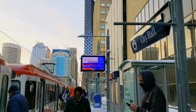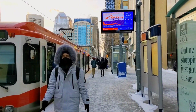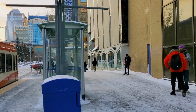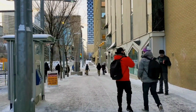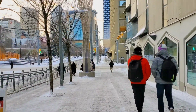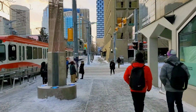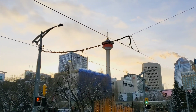Here is the City Hall C-Train station. And I'm going to the other side to take my blue line train. And I'm using my same transfer because it's valid up to 90 minutes. Yesterday the sky was very, very blue.